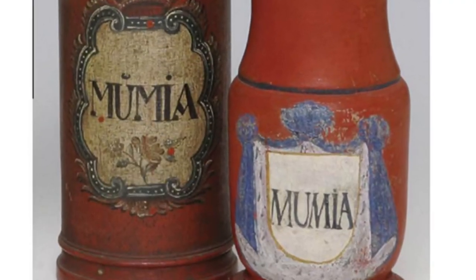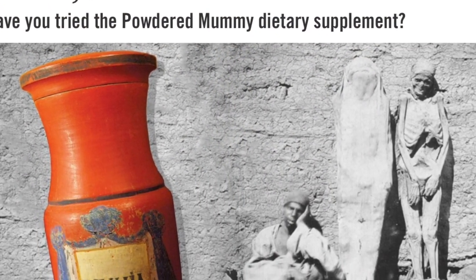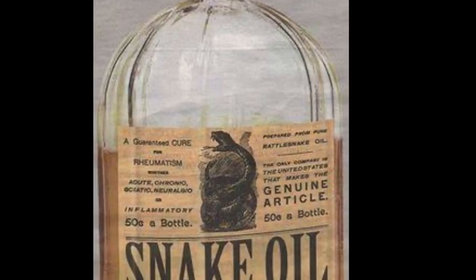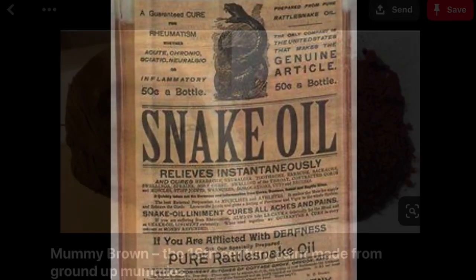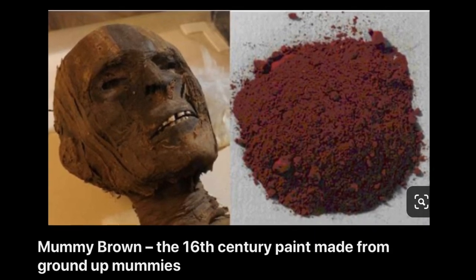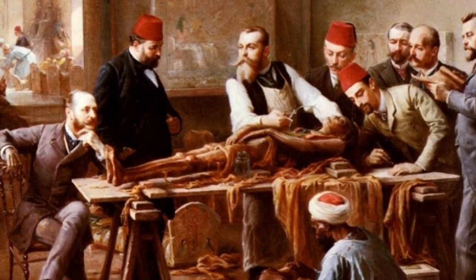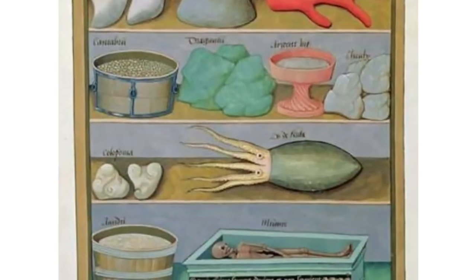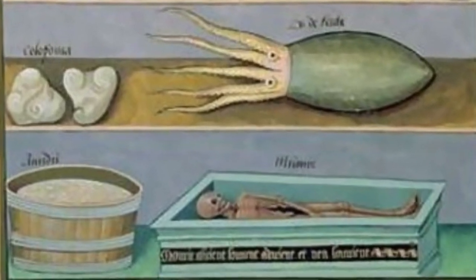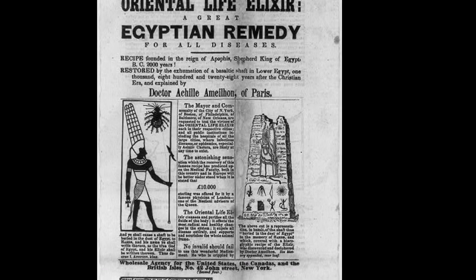However, when it comes to ground-up mummies, well, sound the alarm. It's true. They used to grind the mummies up as well. Like the snake oil salesmen, they used to have ground-up mummy paste that they would offer to unsuspecting, gullible people to ward off ailments of the time. I think I'll have to find an old ad. I know I've got them in my library, but I don't think I've got them here.